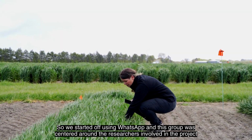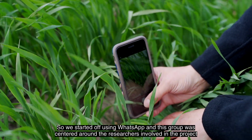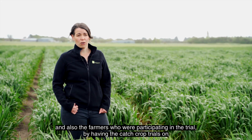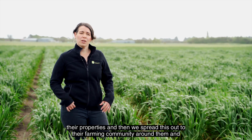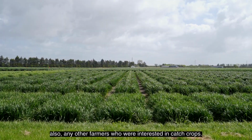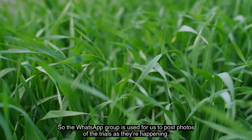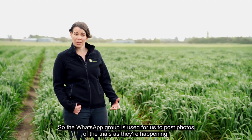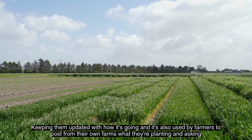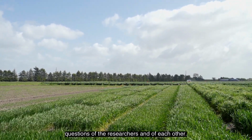So we started off using WhatsApp, and this group was centred around the researchers involved in the project and also the farmers who were participating in the trial by having the catch crop trials on their properties. And then we spread this out to their farming community around them and also any other farmers who were interested in catch crops. So the WhatsApp group is used for us to post photos of the trials as they're happening, keeping them updated with how it's going, and it's also used by farmers to post from their own farms what they're planting and asking questions of the researchers and of each other.